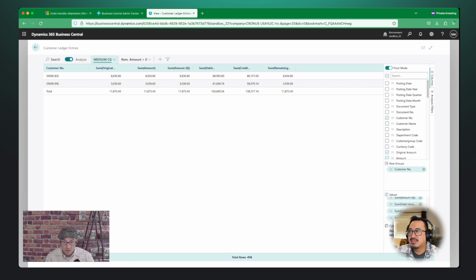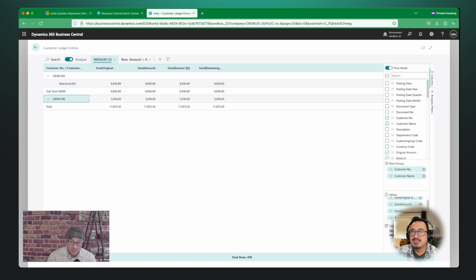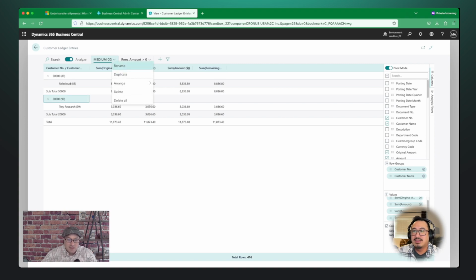For those that are watching, those that are listening, you can pretend you can see it. On the left-hand side, we have the analyze toggle enabled. On the right-hand side at the top, we have the columns that we had placed a check in that are visible. The row groups is how we're grouping our customers. And then the values will indicate, in this case, what we're summarizing. It's pretty cool, man. You get your customer number, your customer name, and it's super helpful. You're quickly able to see your data, analyze your data, pivot it, and then you're good.